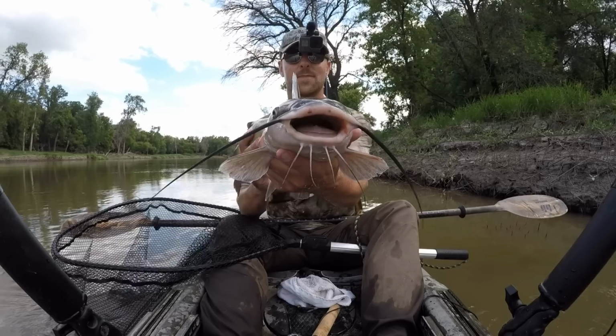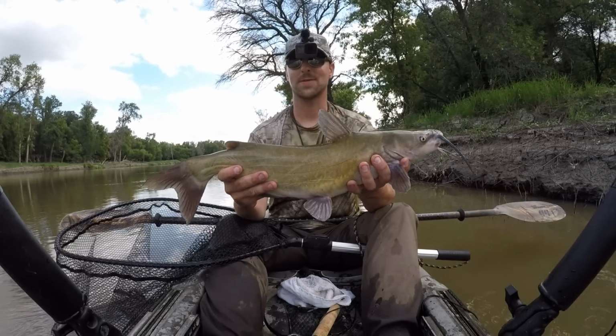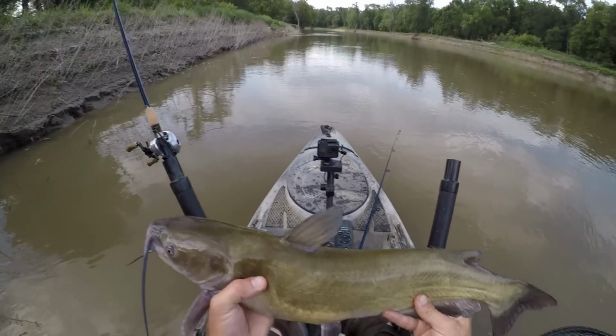Yeah, it took a few hours of fishing to find that one after that last fish I caught, but you know what? I don't think there's any place else I'd rather spend the day than out here on the river. It's a beautiful day for some fishing.